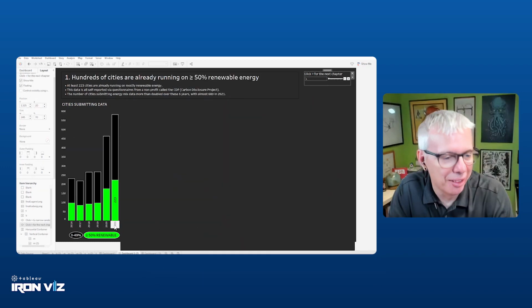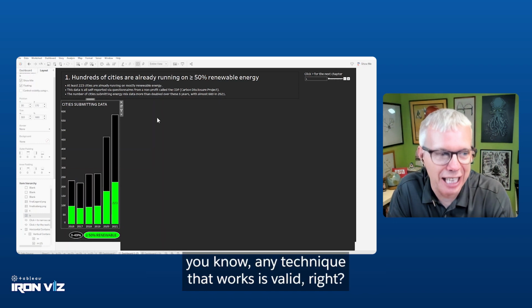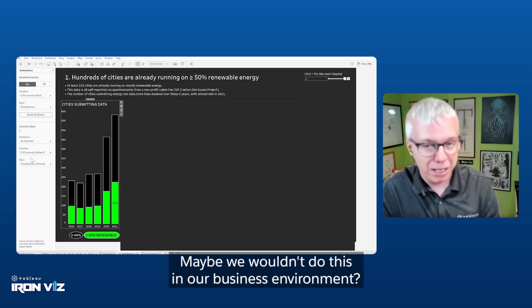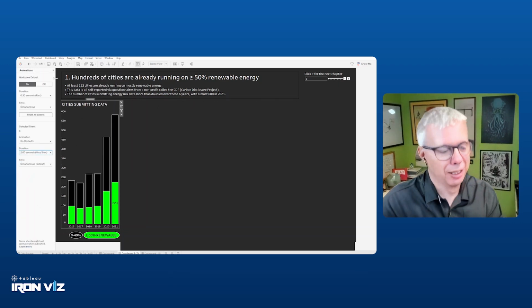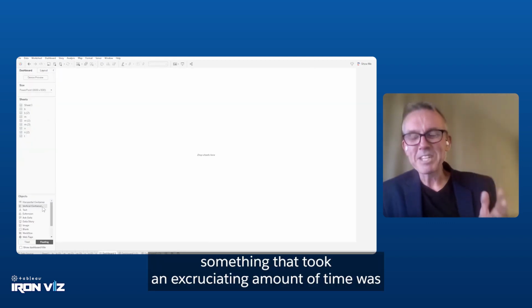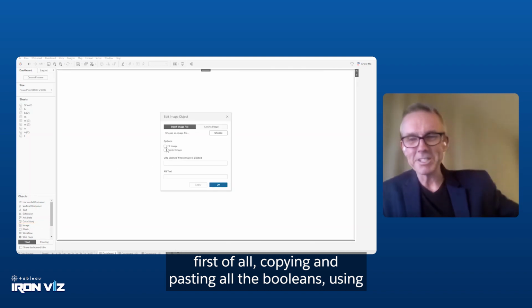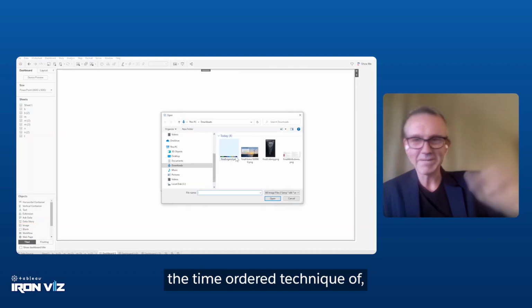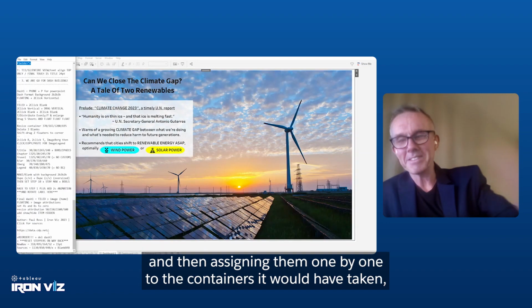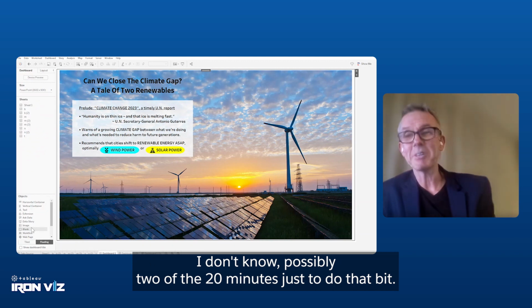That's very clever. And yeah, in the interest of Iron Viz, any technique that works is valid, right? Maybe we wouldn't do this in our business environment, but I wanted to say something that took an excruciating amount of time was first of all, copying and pasting all the booleans using the time-honored technique of copying and pasting the text into the calcs, and then assigning them one by one to the containers. It would have taken, I don't know, possibly 2 of the 20 minutes just to do that bit.